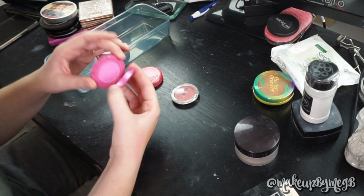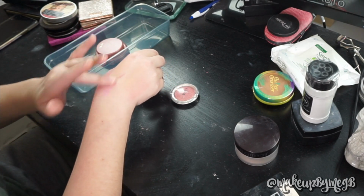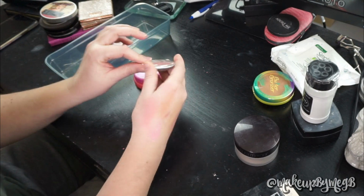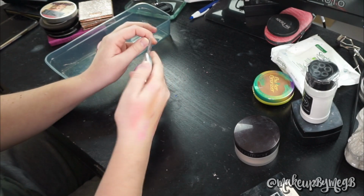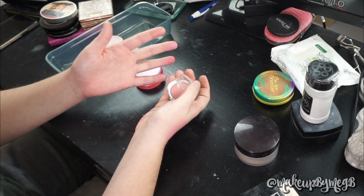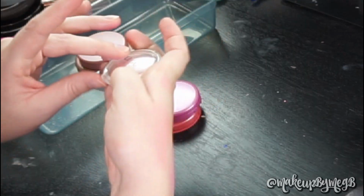This is in the shade Fantastic. It is very bubblegum pink, very bright. So this I use sparingly. Ulta also has really great blushes. This is in the shade Afterglow. It does have a little bit of a gold sheen to it. It's a very beautiful light wash of color with, again, a sheen to it. See if I can really get it on there for you.